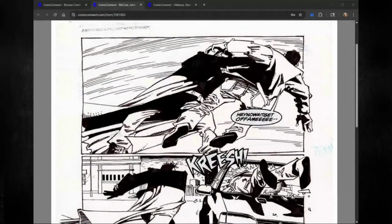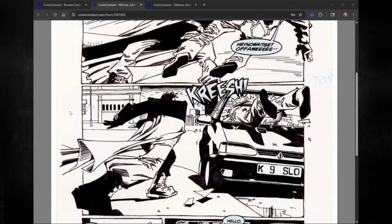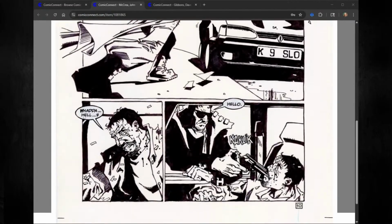Speaking of the Demon and Hitman, this is not from the annual, but this is an early Hitman appearance from the Demon number 44. Really good Hitman page by McRae. Because it's McRae, he worked weird, so you get pencils on one board, inks on the other, but both by McRae. Got a couple here from the official handbook to the Marvel Universe.